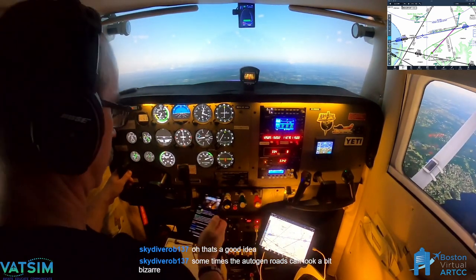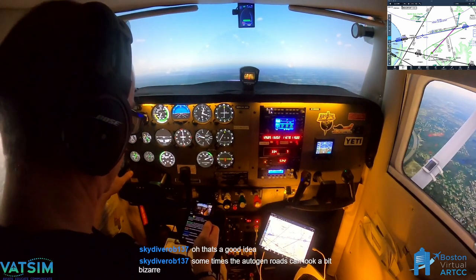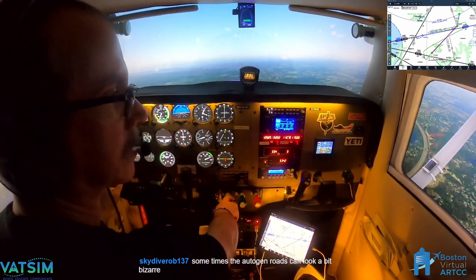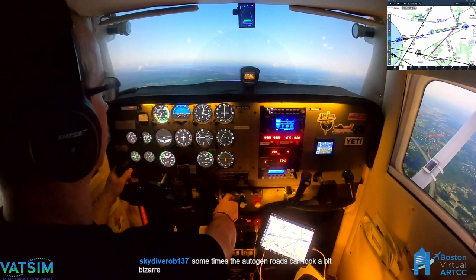132.17, 1 Kilo Alpha, thanks. Yep, I agree. It doesn't get rid of all of them, like the highways. It still draws some of the highways. It draws the elevated roads like bridges and things like that. But a lot of your rural roads.